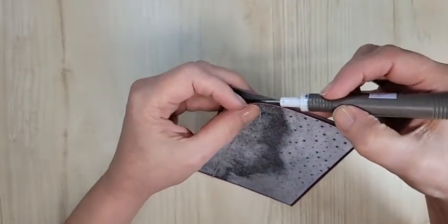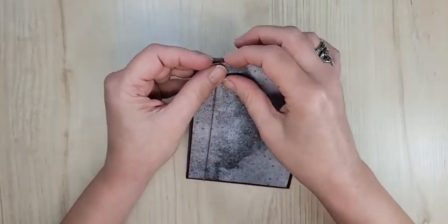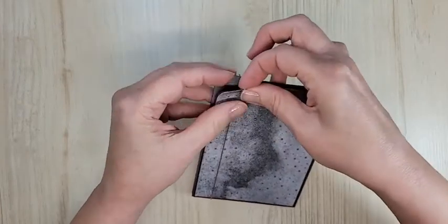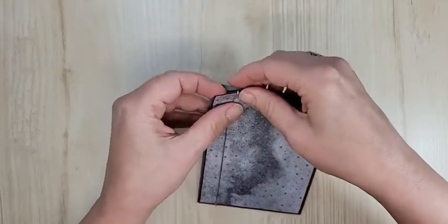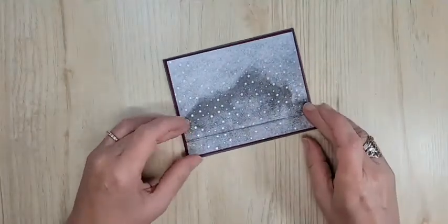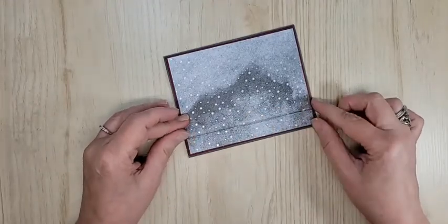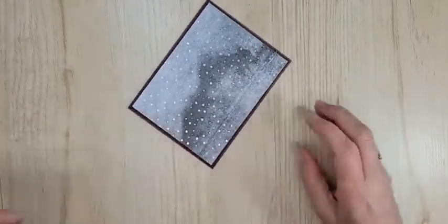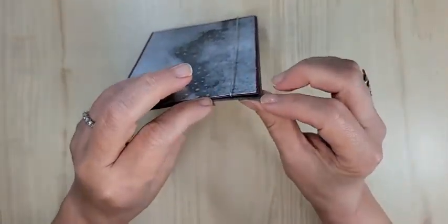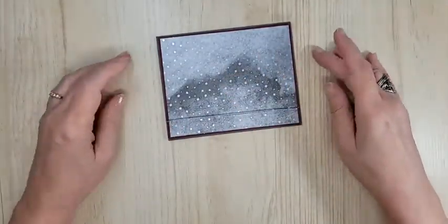So this trim is called Simply Elegant, and it's a combo pack, and you get silver and gold, and clearly silver goes really well with this. Tuck it in. Okay, stay. It looks like we're good. Might be a little bit loose, not the end of the world. Just want to make sure. I may have to add a little bit of glue, but I can do that after. We're just getting to the card itself.